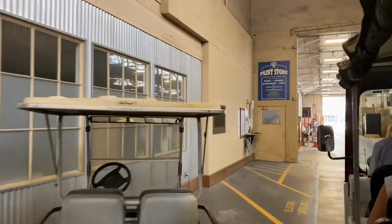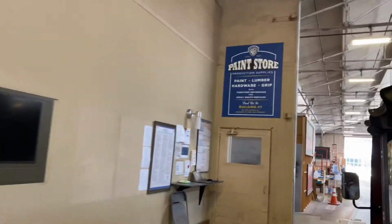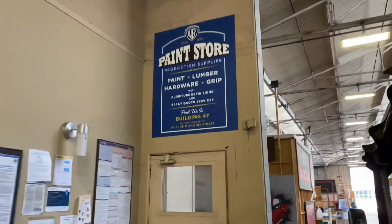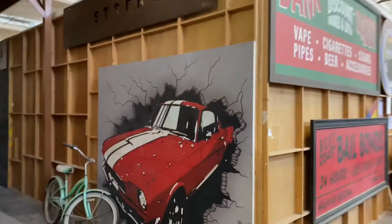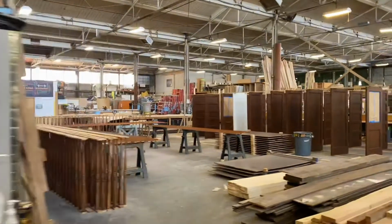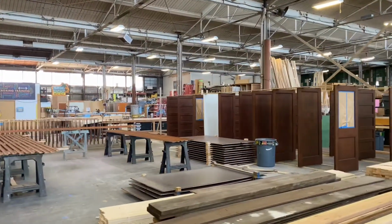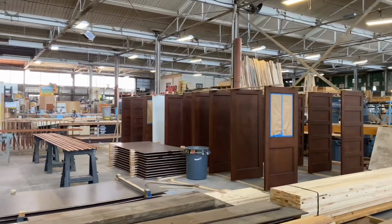On an average day, there are 200 to 300 people here at the mill. I feel like today is not an average day since it is the day after the 4th of July. But this section of our mill is our lumber shop. One really cool thing about this entire mill is that it is almost entirely solar powered. We try to be really green here, which means we also recycle sets whenever we can.